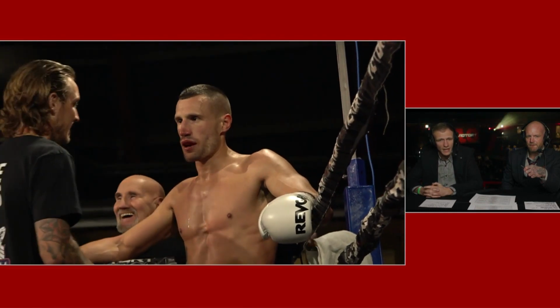The volume of action from Bates there was phenomenal. He looks in brilliant shape. I'd say that he always looks in good shape, but he's looking very matured and strong there. Like you say, as we've seen in the action replays, good kicks from Hagg there, but the combinations and the volume of shots from Bates was just a lot more. Virtually everything Bates let go was highlight reel stuff. Look at that, gorgeous.